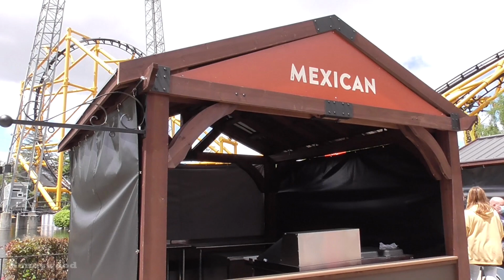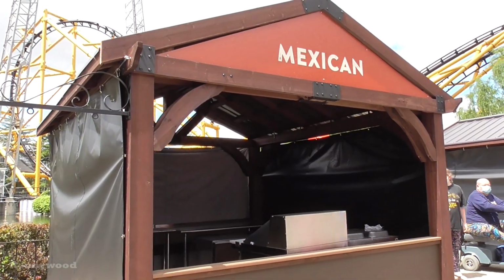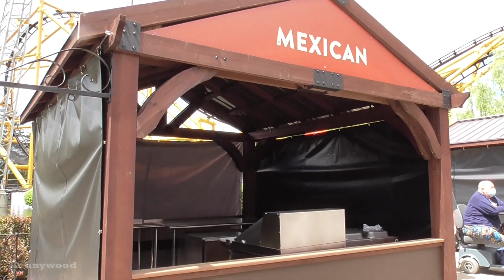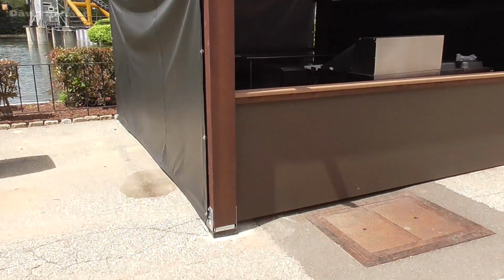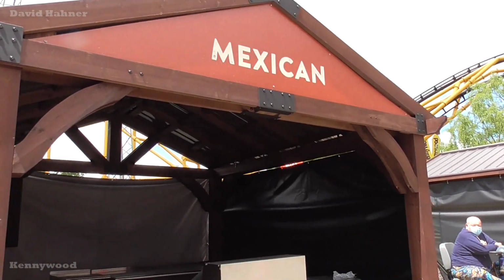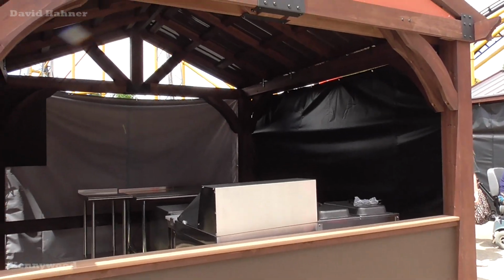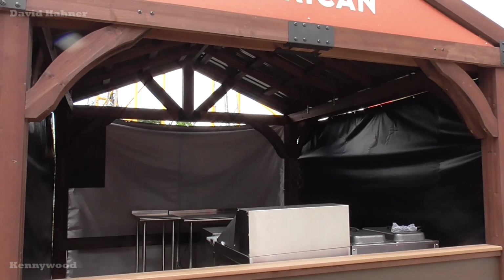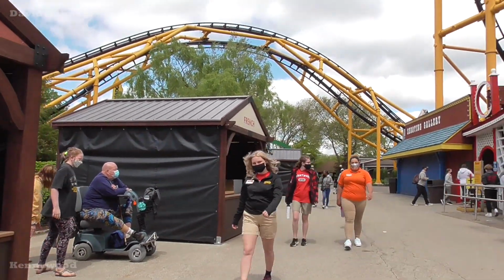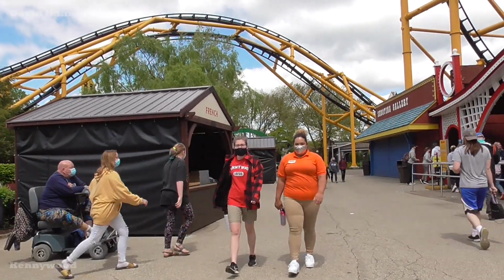Starting weekends in June, Kennywood will be hosting Bites and Pints, which will be more or less a food festival. Throughout the park, they have permanent installations of these food stands, and they already have some of the equipment inside. These are all throughout the park. Again, this is going to be weekends in June, and it is a separate price.